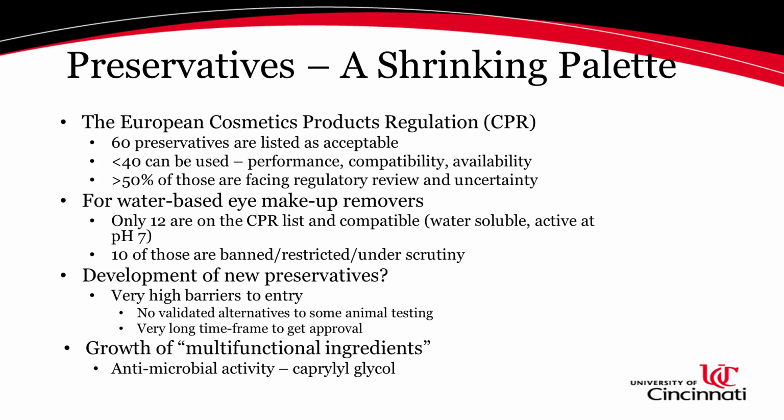They list 60 of them, but less than 40 can actually be used because of performance, compatibility and so on. And over half of those, since they created the list, are facing regulatory review uncertainty. As soon as you look at eye makeup, and eye is one of the vulnerable areas for contamination, only 12 of those are on the list which are compatible with a water-soluble, pH 7 type of formulation. And 10 of those, since the list was published, have either been banned, restricted, or are under scrutiny. So you're down to a couple of candidates. And as soon as you get resistance to one of those, then that can be knocked out immediately as well.